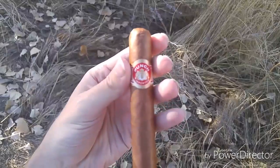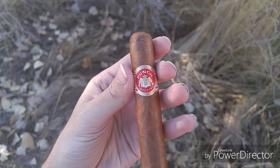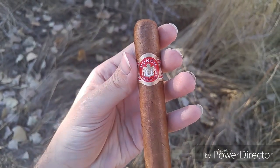provided you don't end up screwing up a light. They're always known for good construction, and this one has good construction. This is one of the Honduran-made ones.